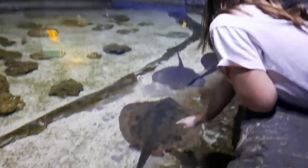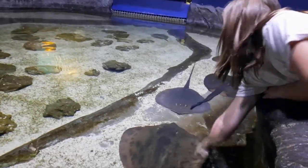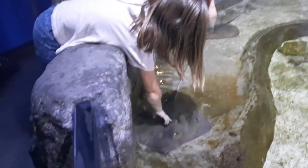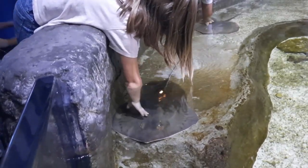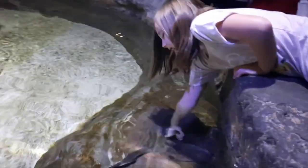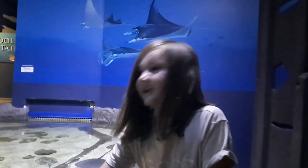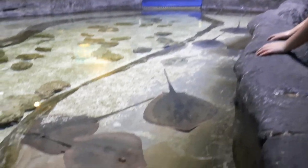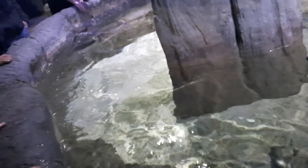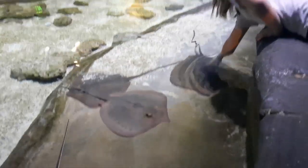Here we are at the stingrays. Two fingers! Alice, what does it feel like? Slimy. It's super slimy. Guys, look at the stingrays! Whoa! Look at him! Whoa! I touched it! It's so slimy! So cool!